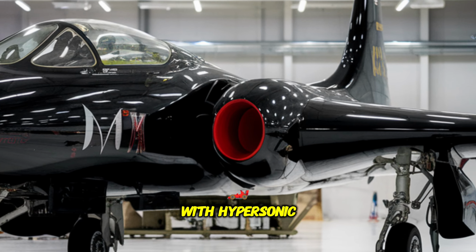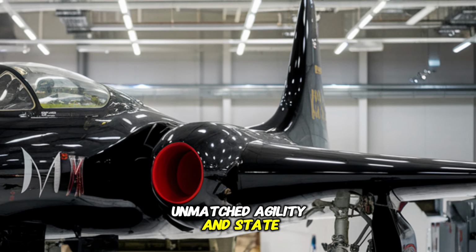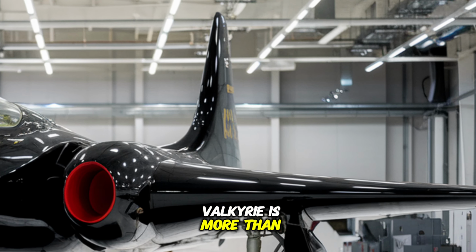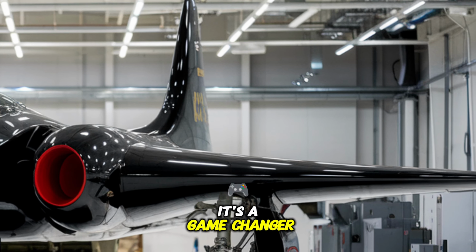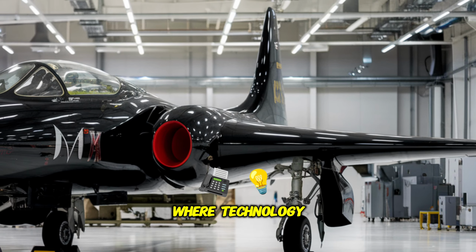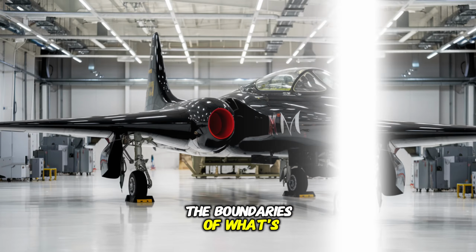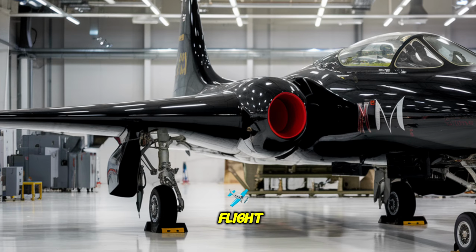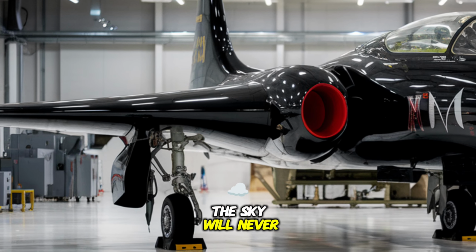With hypersonic speeds, unmatched agility, and state-of-the-art stealth, the 2025 XB-70 Valkyrie is more than just a fighter jet, it's a game-changer. It represents the future of air dominance, where technology and innovation push the boundaries of what's possible in aerial warfare. As the Valkyrie takes flight, one thing is certain: the sky will never be the same again.